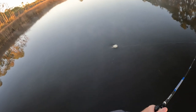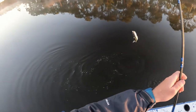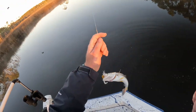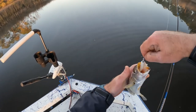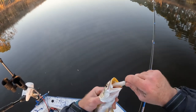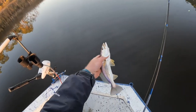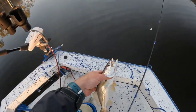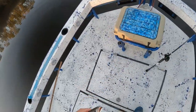Fish on. Fish on, baby. Another speckled trout. Oh, that's a white trout. That's a good white trout. We are going to be keeping fish today. I've got company down for the holidays. It's getting close to Thanksgiving. So we will be keeping fish today, and that is perfect, perfect eating size white trout right there. He's gonna go in the box.